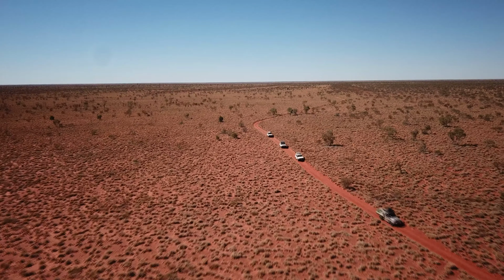So now we are heading west to well 49. We are leaving the outskirts of pastoral country and are heading into the desert.